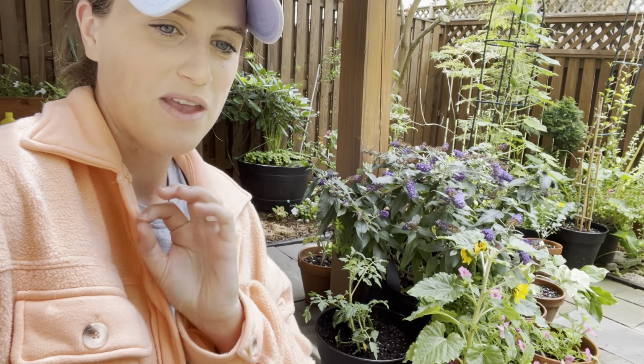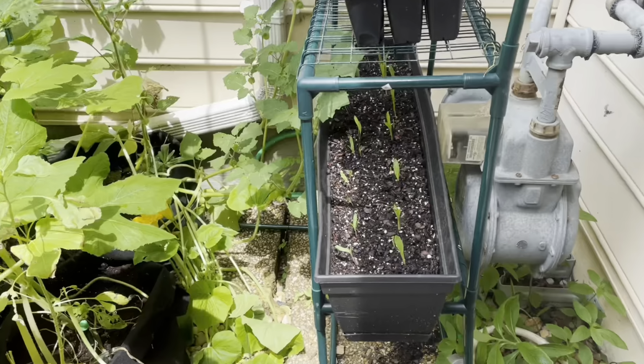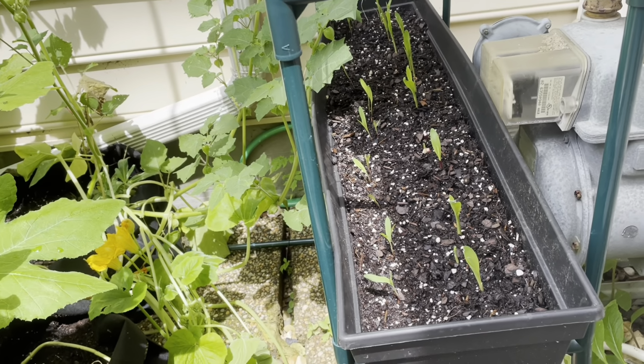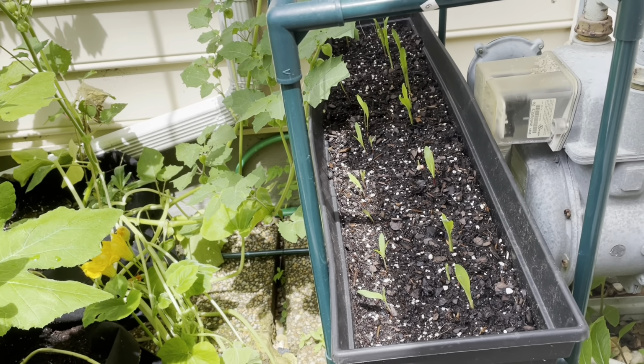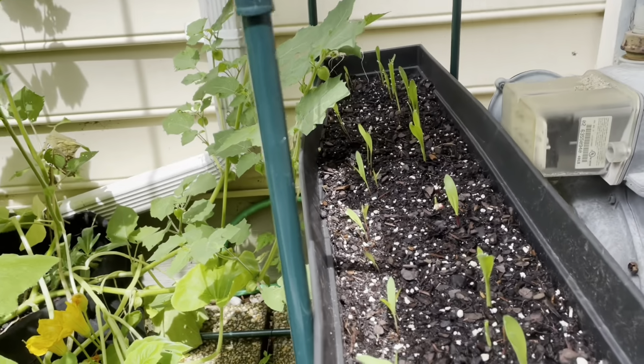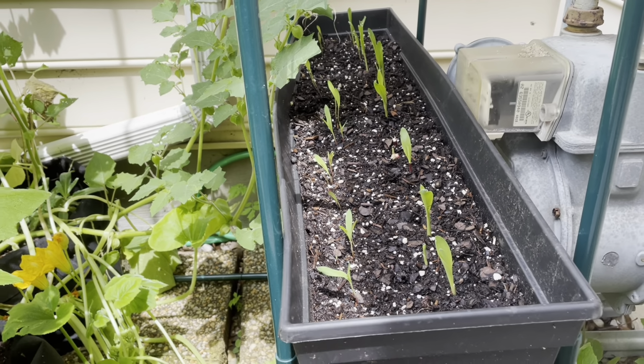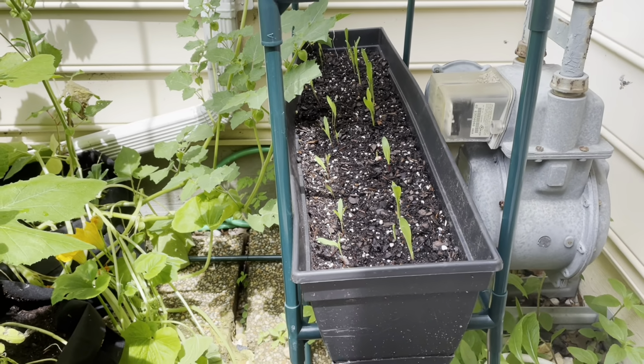If you saw my other video, I seeded a whole window box full of corn. I'll show you how it's doing. All the corn is starting to come up, which is cool. It's only been a few days. This is the fun thing about corn. When did I plant that? It's maybe been 3 or 4 days, and look, all the corn coming up. So this is my little mini cornfield for the fall garden.